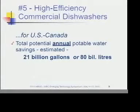Now, no way is it easy to capture all of these potential savings in the US and Canada. The machines are expensive. The machines last a long time, 15 years and more. A lot of them are rebuilt rather than purchased new. And we'll show you later on how much of this water savings potential is capturable without financial incentives from say the water or energy industry.